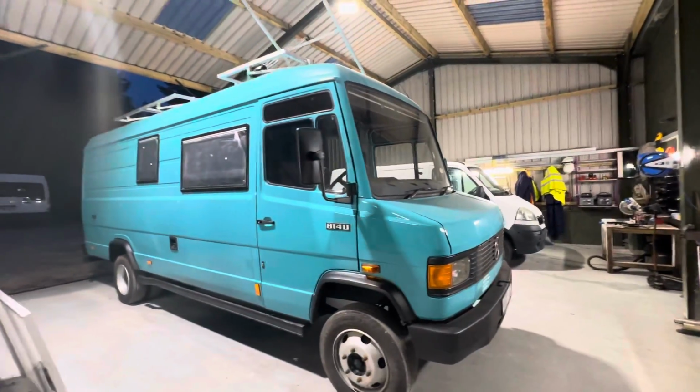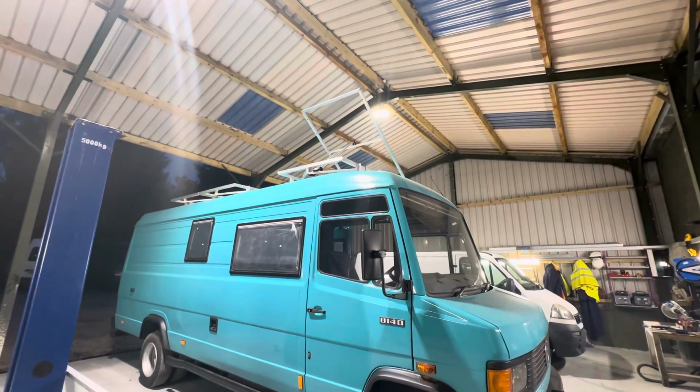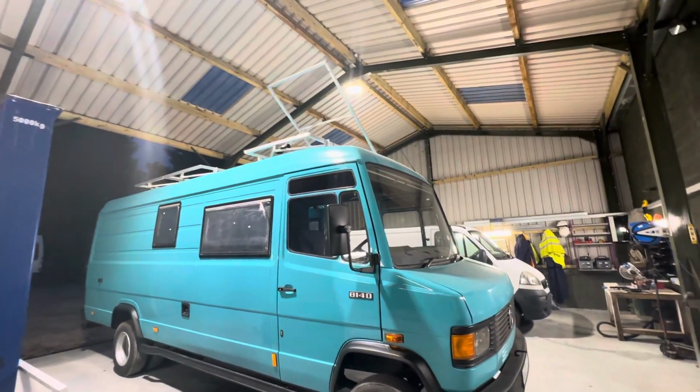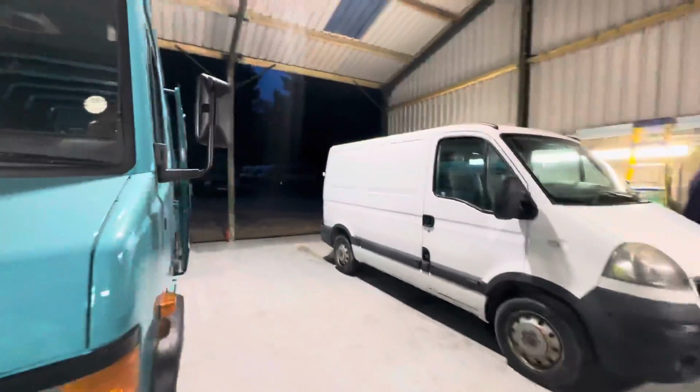Just briefly, at the final leg with this Vario, Roy's just put the roof rack on today that he made the other week. That's pretty cool. That is pretty cool.